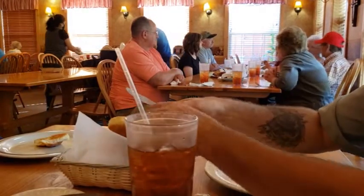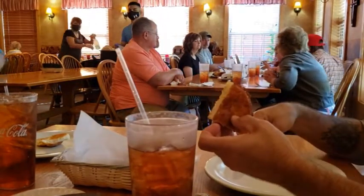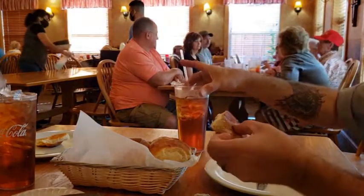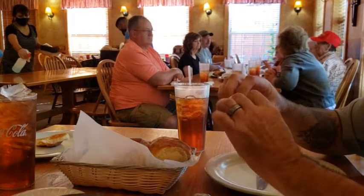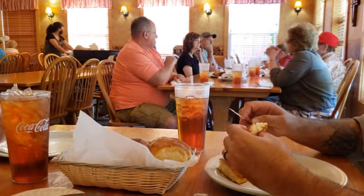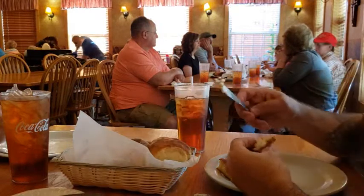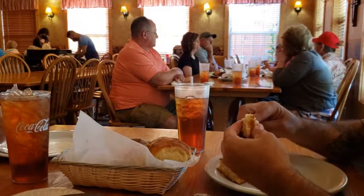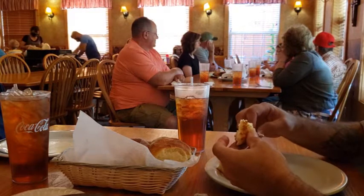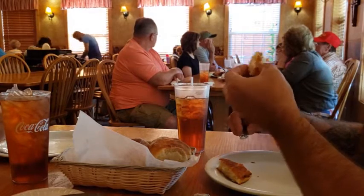I'm going to try the cornbread. So it's a typical southern cornbread. It's moist. It's white cornmeal. It's crunchy, a little salty, not sweet like I usually make.